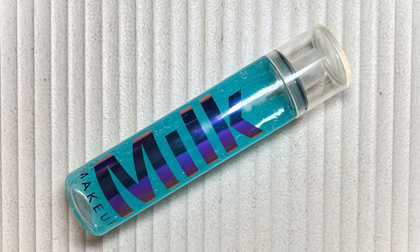I just adore how transformative this product is, and I can wear it with any type of look, from my most natural look to my most full glam looks. It just somehow suits everything. It's the best. My favorite product from Milk Makeup is the Hydro Grip Set and Refresh Spray.